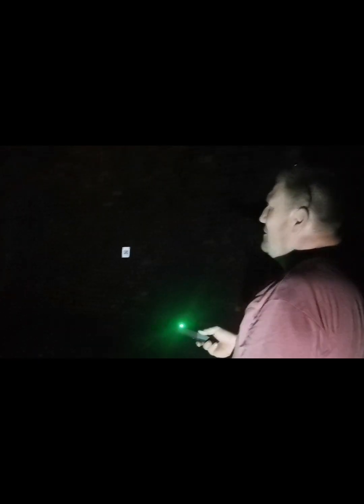Well, there's like a change there. You know, it's almost like you've lost focus of what's beyond it. Camera won't pick it up anyway. Look, still lights down there. Yeah.